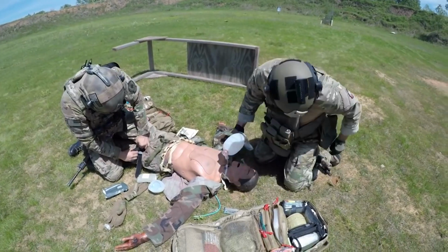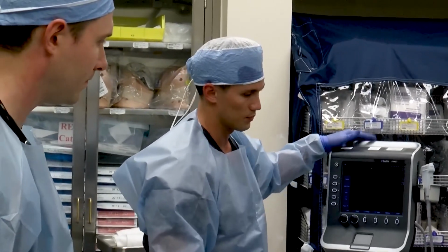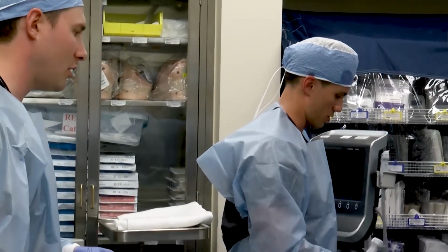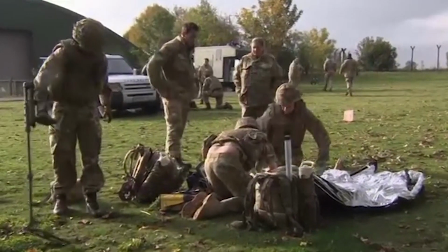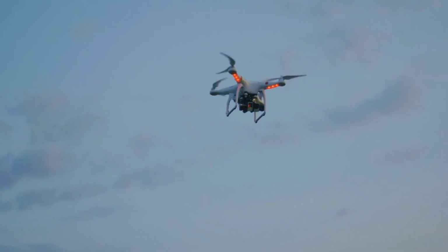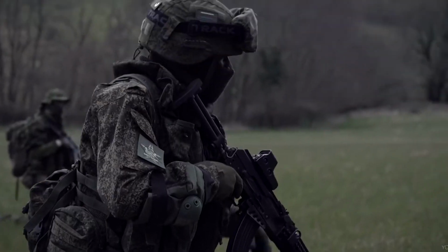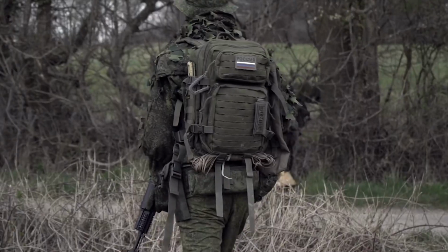The point is, they're not just relying on traditional methods. They're leveraging technology and innovation to save lives in the most challenging conditions. And let's not forget, all of this is happening while maintaining a low profile. The last thing they want is to become a target themselves. So they use camouflage, employ counter-surveillance techniques, and even use drones for aerial reconnaissance to ensure they're not drawing unwanted attention. It's like playing a high-stakes game of hide and seek, but with life or death consequences.